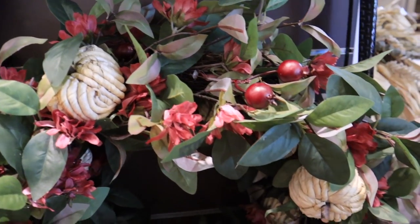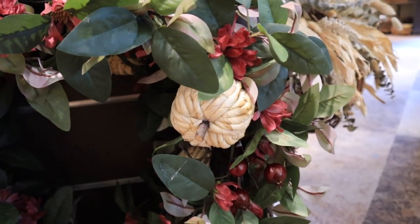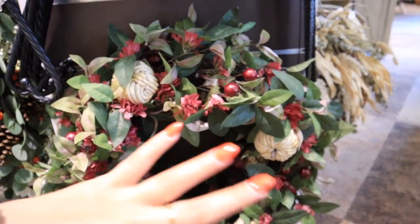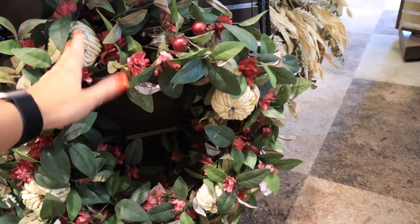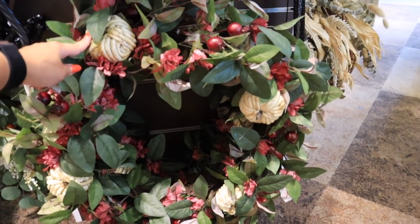This wreath is so pretty. Look at all the detailing. It has burgundy colored flowers and cranberries with little wicker pumpkins all over it. I love this one. This will take you straight from Halloween into fall, so it's a perfect transition piece between those two different decor styles, because I know a lot of people do different Halloween decor versus Thanksgiving decor, but this would be perfect for both.